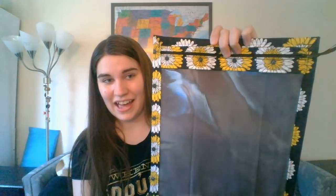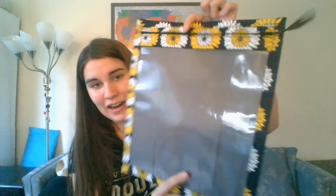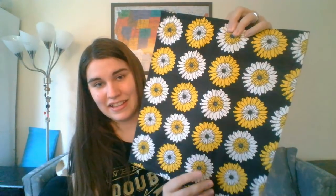So we have got a deep brown zipper at the top there and beautiful flowers on the back. It's another nice summery warm print. And again, plenty big enough to fit your patterns inside of.